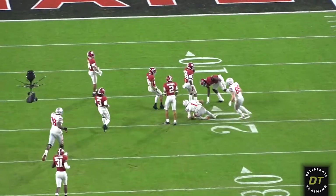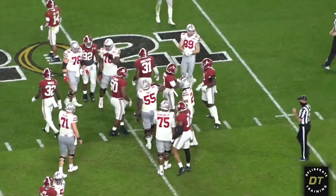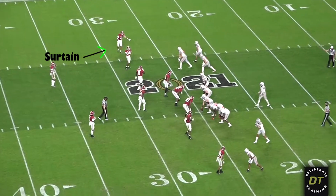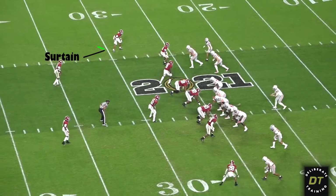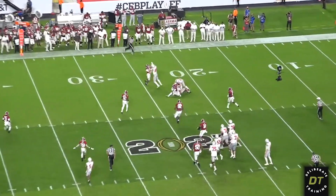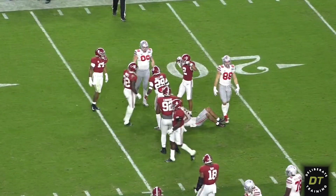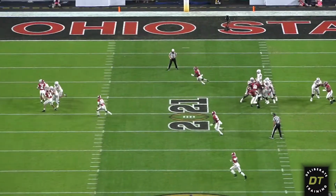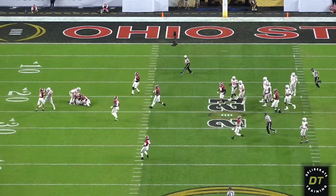He's a physical player. He's able to play in the run, and then he just makes covering look easy. I've highlighted some of these plays early just so we can teach and coach off these, but for the rest of these clips, this play right here is very good. Surtain starts the edge, turns the ball back, and makes a huge play on the screen. He's not just a cover corner. He can do it all.